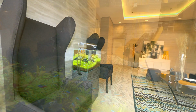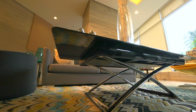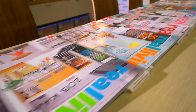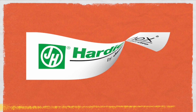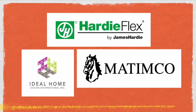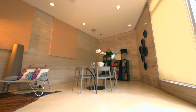But that's not all. The public will also be able to attend enlightening DIY and home improvement workshops, speak with designers and Real Living editors about their design concerns, buy Real Living's latest books, and meet with representatives from brands like HardieFlex, Matimco, and Ideal Home at a mini trade fair. And best of all, admission to the event is free to the public.